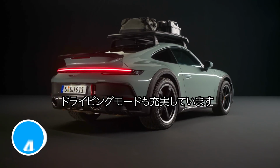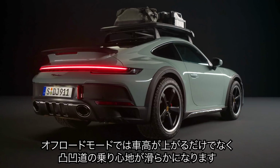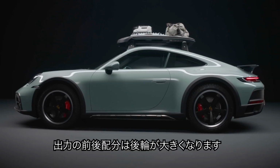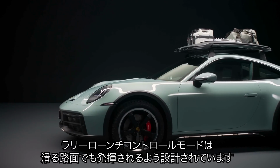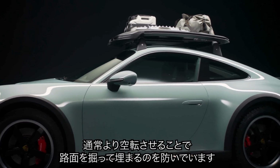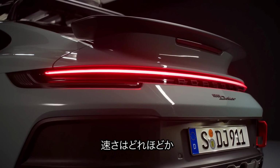Porsche has developed a couple of exclusive driving modes for the Dakar too. Off-road mode jacks up the suspension all the way and sets the car for driving smoothly over rocky surfaces. Rally mode is designed for loose surfaces like gravel and sand, and it sends most of the engine's power to the rear wheels rather than split it evenly front to back. There's also a new rally launch control mode that's designed to give you the best possible start on slippery surfaces. This lets the wheels spin much more than the standard launch control system, so the Dakar doesn't bog down in mud, sand or gravel.